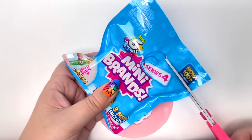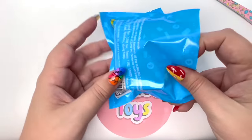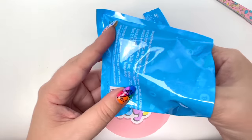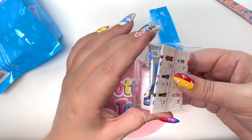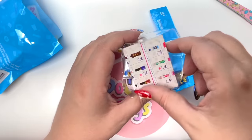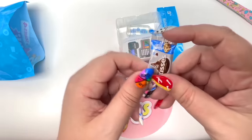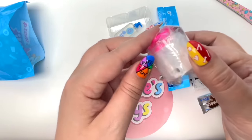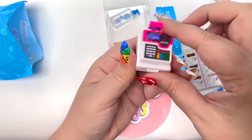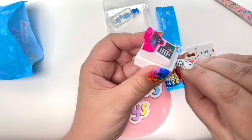Here we go. So we still have so many more left to open. So let's go ahead and take this out. We are still looking for a frozen moment. Oh my goodness, I see something in a baggie. So let's see if it is one of the frozen moments. Well, the first thing we have here is the Hershey Kisses. Next, we have the little register. Let me show you what this looks like all put together. So here's our register all put together, and you can actually slide the register out.